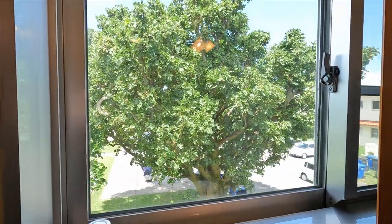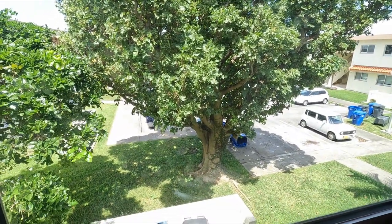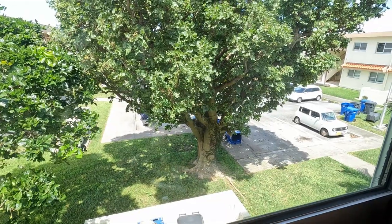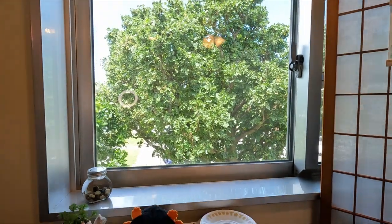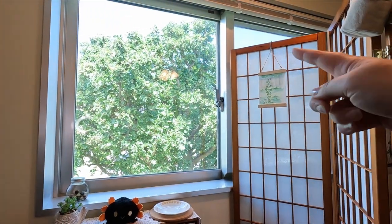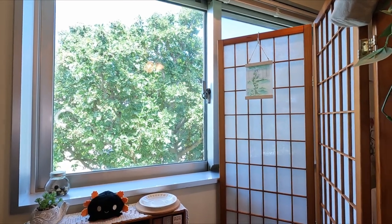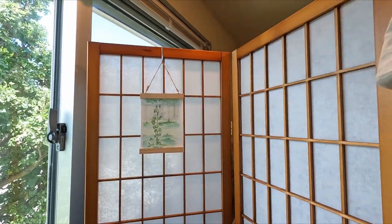Love it. I also have a nice view of my front yard, which is nice to see every now and then, especially on rainy days. I get to watch all of the puddles of water, and obviously there's a ton of light. Sometimes I like to open this up and get the other side too, like when my husband's not here. But I like to hang little things on my room divider.